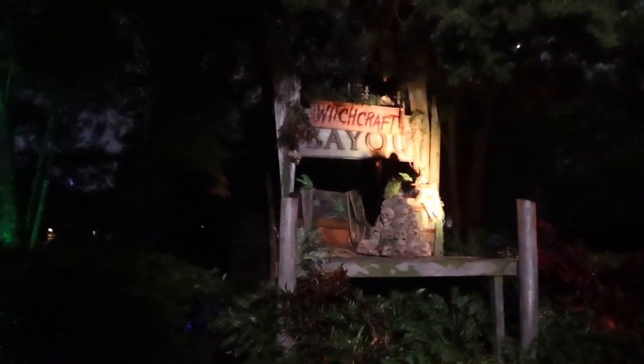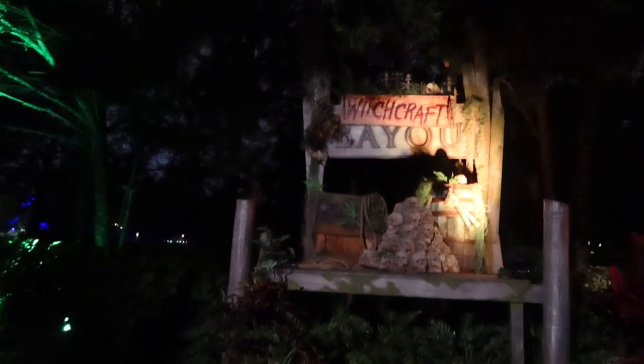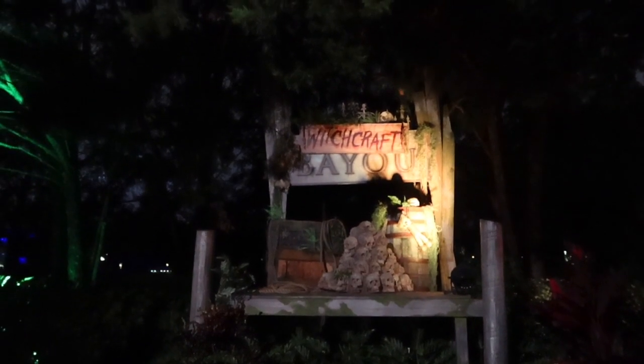So another pro tip I want to call to your attention is there are so many great buildings and props here for photo ops. It's totally fine, and you've got plenty of time through the night to take full advantage of anything and everything. So things like this Witchcraft Bayou super large chair, go ahead, take your prop pictures. You're not going to be wasting any time, I promise.